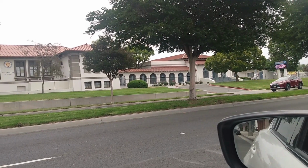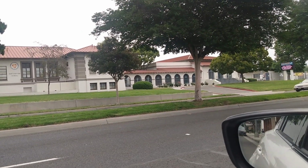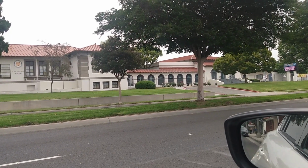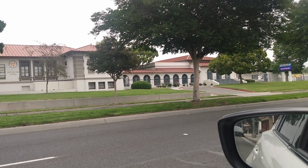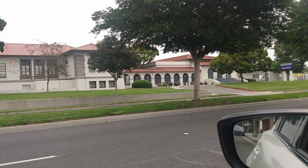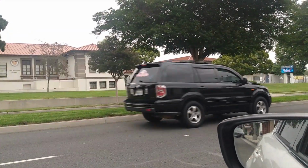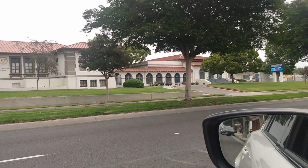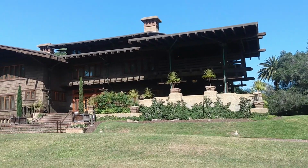Now, the dance wasn't in here. The dance was in a church somewhere downtown LA. I don't remember exactly where it was, but I think it was a church in their auditorium. I'm sorry, I know the answer, but I'm having a brain fart right now. But anyway, enough of that. Let's keep going.